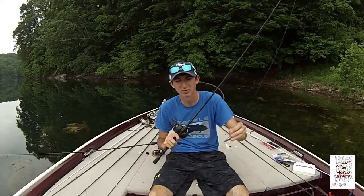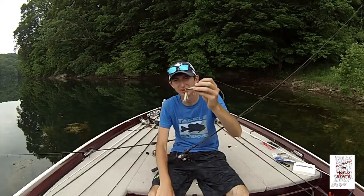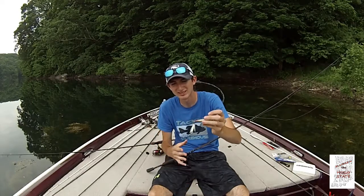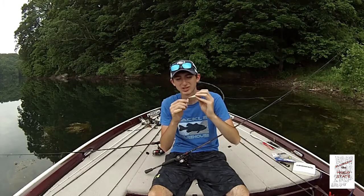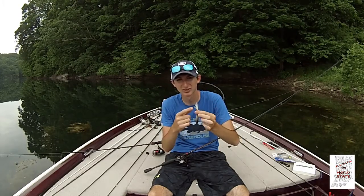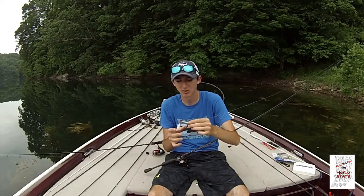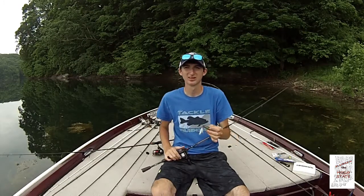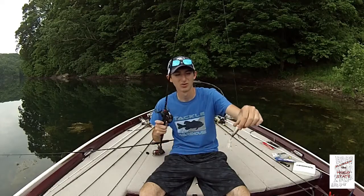And another thing with the popper is on the back, the feather on your trailer hook, that keys the fish in on your popper. If you lose this feather off your back trailer hook, I suggest you buy a 3-pack of the trailer hooks with the feathers on them and definitely replace that, because a popper without the feather will still get bites, but it won't get those key bites, or you won't get as many bites without the feather.